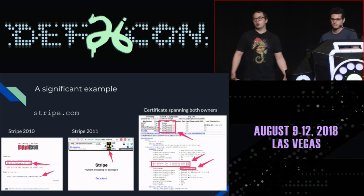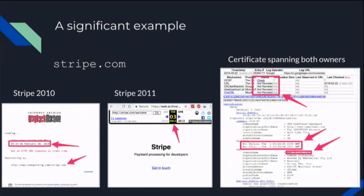So we looked for really notable examples of this, and we were able to find some. One particular example is Stripe. If you're not familiar with Stripe, they're a really big online payment processor, and a large percentage of transactions that you may have conducted online on e-commerce websites may have actually used Stripe under the hood. What we found was that the previous owner of Stripe.com still had a valid SSL certificate when Stripe bought it. Now the crossover was relatively short, but it didn't have to be. It could have been a 5-year cert. It could have been all the way up to today.